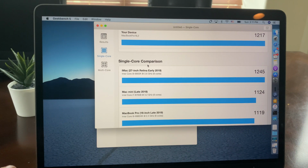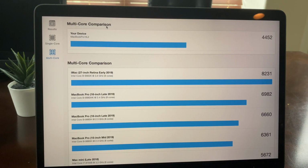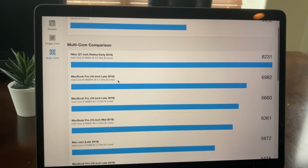Geekbench scores for these particular laptops, meaning the 10th generation laptops, are quite impressive. The 10th generation laptops have single core scores that are 30% greater than the single core scores of the 8th gen laptops. Their multi-core scores are approximately 15% greater than the entry-level MacBook Pros.